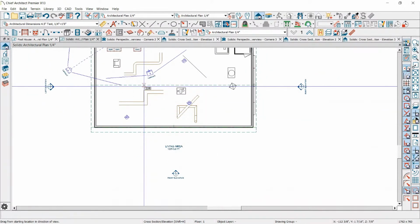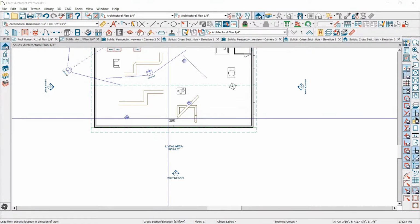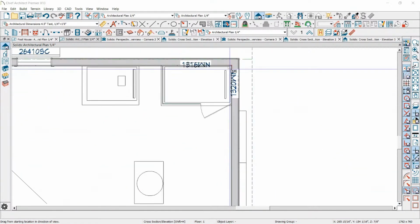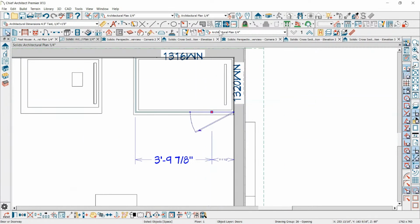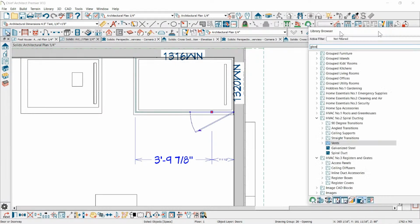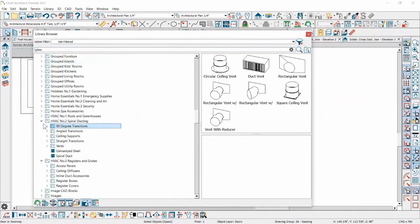Hey, we're about done. Anything else, John? Show us how to do a glass door in a shower real quick. Oh, glass door in a shower. I'll just show you what this is made out of. And I've just added it to a library. So I've just got a little library, some bathroom things that I use every now and then.